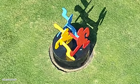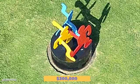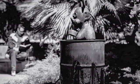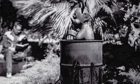In the yard, you'll find plenty of cool creative decor, like this multicolored metal structure of 3 dancing figurines by artist Keith Haring, estimated to be worth more than $300,000. There's also this weird dystopian fountain with a punctured oil drum and Mickey Mouse wearing a gas mask. This intriguing piece is by LA-based artist Bill Barminski.